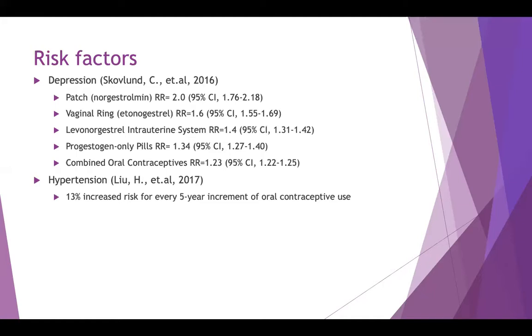And you can also see here that hypertension was found to have a 13% increased risk for every 5-year increment of oral contraceptive use. So basically, what that means is that for every 5 years that a woman was using oral contraceptives, it increased her risk of hypertension by 13% for each 5-year increment.